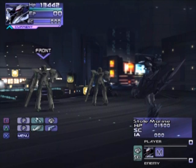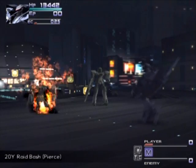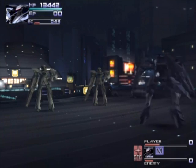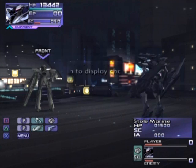Anyway, another thing to mention is down at the bottom it displays some basic details. That's scope, and it remembers what you've got always. Now you saw IA, that's how likely they are to intercept you and steal your go. Anyway, another thing is evasion. We'll get on to that. CSA is 10, and it gets a little confusing how that works exactly. Now boosting is exactly the same as last game.